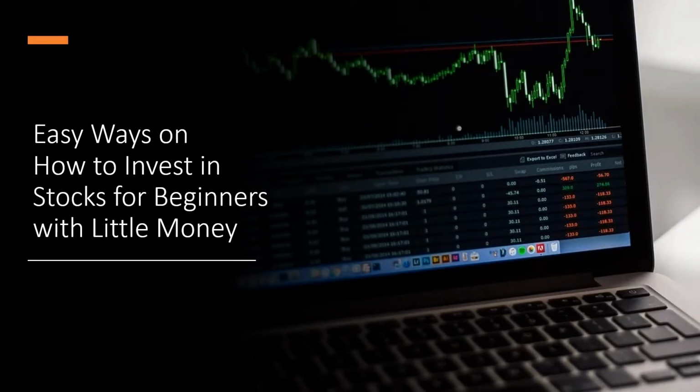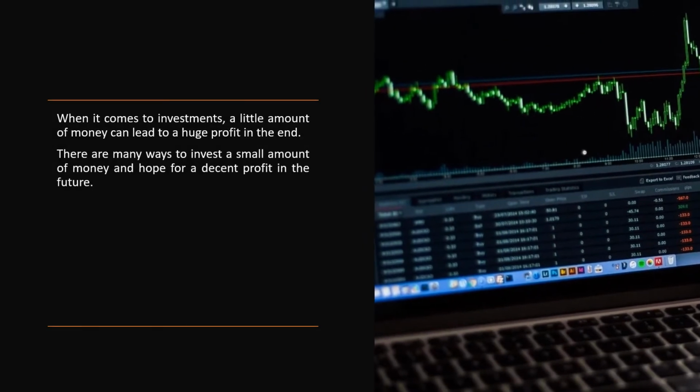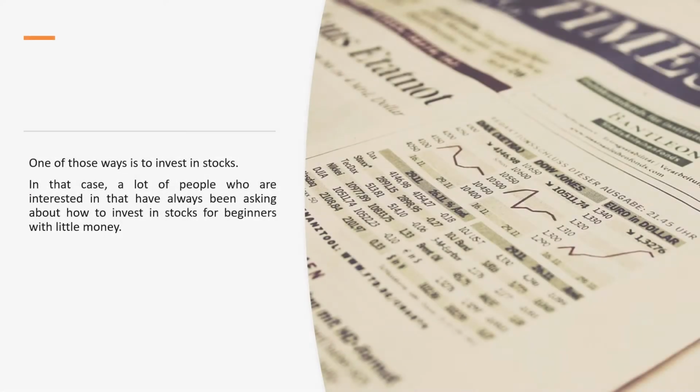Easy ways on how to invest in stocks for beginners with little money. When it comes to investments, a little amount of money can lead to a huge profit in the end. There are many ways to invest a small amount of money and hope for a decent profit in the future. One of those ways is to invest in stocks.